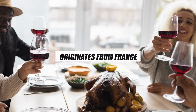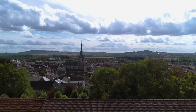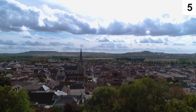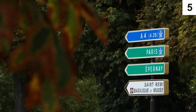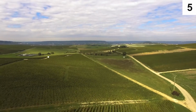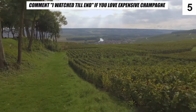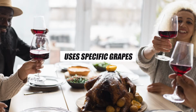Number 5. Originates from France. Crown jewel. So typically, here in Ailly, we are going to be in the kind of kingdom of Pinot Noir. The name Champagne comes from the Champagne area in France, where it is produced, fermented, and bottled. Legally, only brands bottled within 100 miles of this region are permitted to keep the term Champagne. French sparkling wine is classified as crémant outside the Champagne area. Champagne has been creating sparkling wine since the 1700s, and vines now cover 84,000 acres in its 5 primary growing areas.